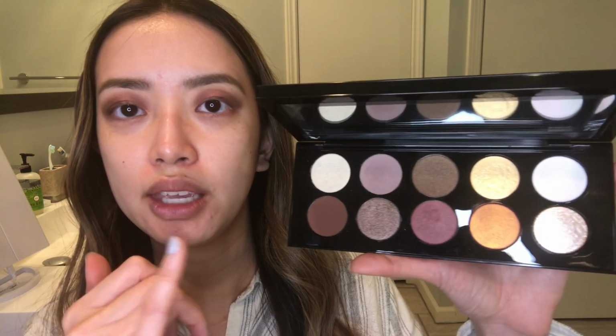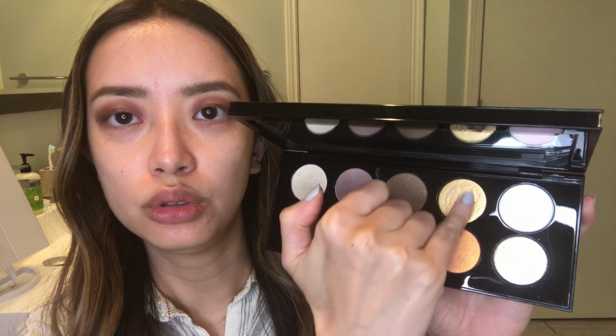Okay, and then with my pinky, I'm going to dip it into Refined Gold 002, put it right here into the center of my eye, and then build it up towards the lid. I'm not trying to cover up the Rose Dust completely, but I want this area to be more reflective.